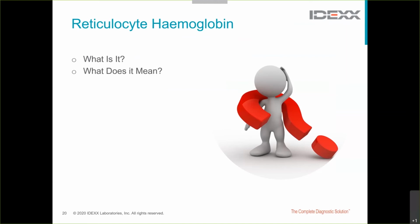So as the name says, we're looking at the level of hemoglobin in the reticulocytes. Detecting iron deficiency in dogs and cats is hard. Serum iron levels really only reflect what's being transported. They don't reflect storage. And the iron profiles that they do on people, so things like the total iron binding capacity, transferrin, ferritin, all that sort of thing, are not very reliable in dogs and cats.